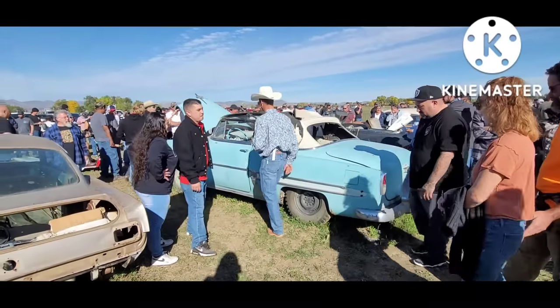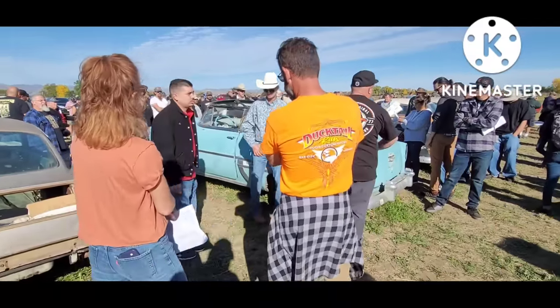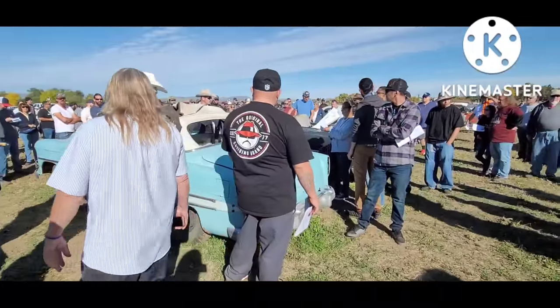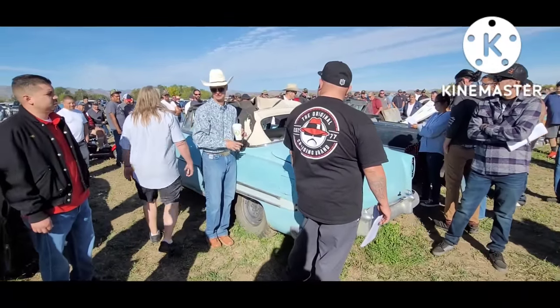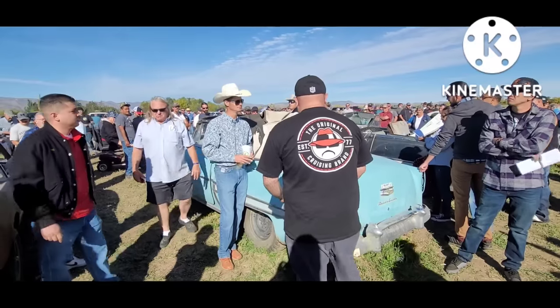58R. This is a '54 Chevy Bel Air convertible. These are actually one of my faves. I think they're beautiful. I love the colors. Got to be 8,000.